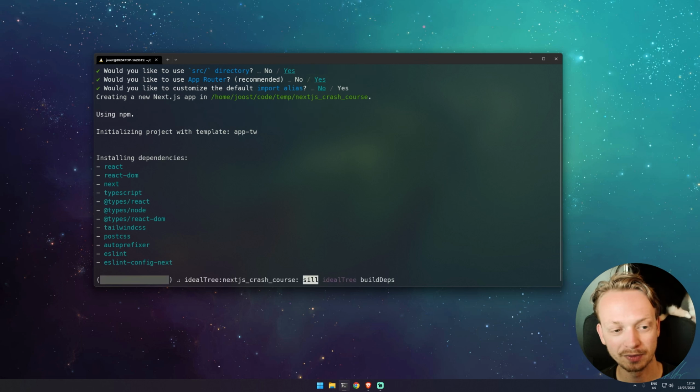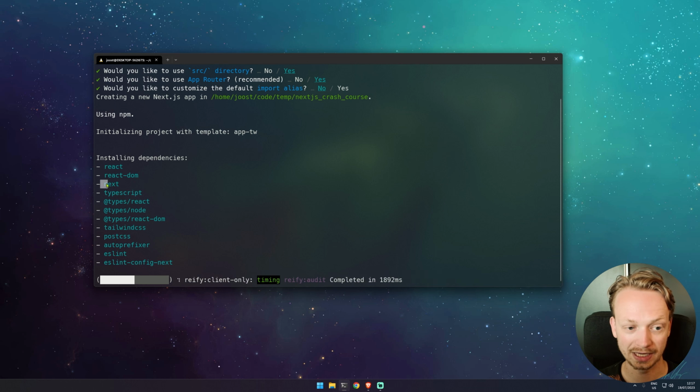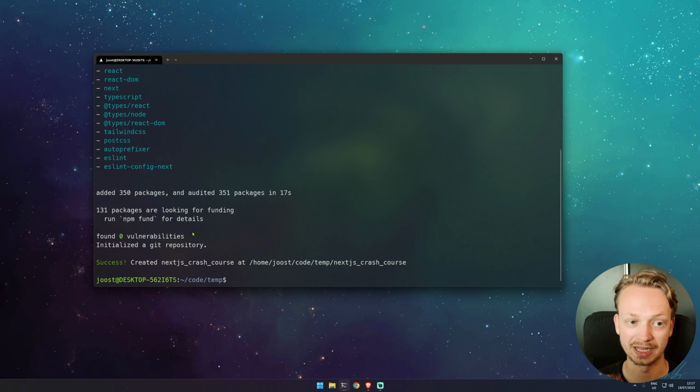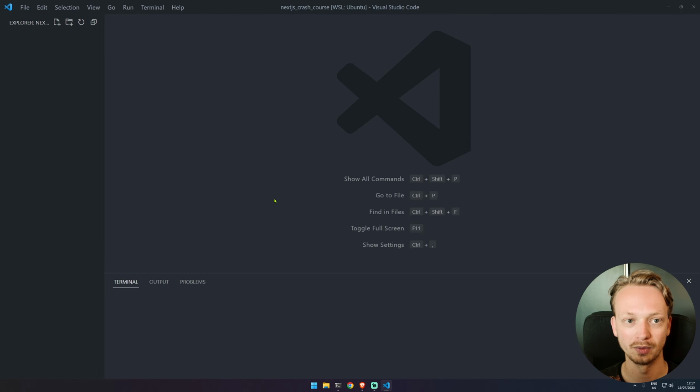Now it's going to install everything. And once that's done, we will have a completely working Next application. So just give that a second. It's installing React, React DOM, Next, basically everything that we need. This is really the core of Next. All of these others are just the extras we added, like TypeScript, Tailwind, ESLint, stuff like that. Let's open this project in VS Code. And let's take a look at what we get here.